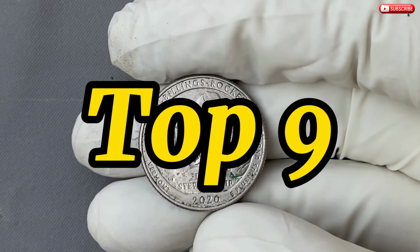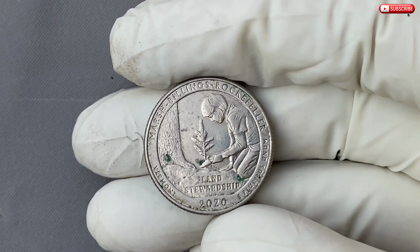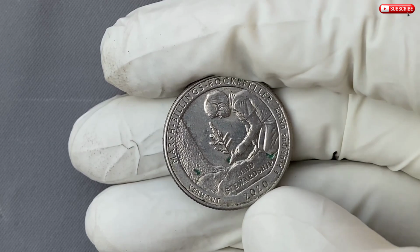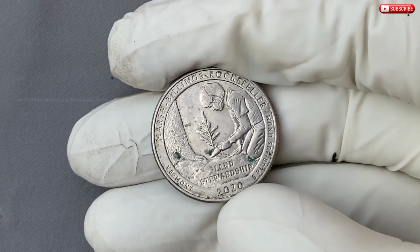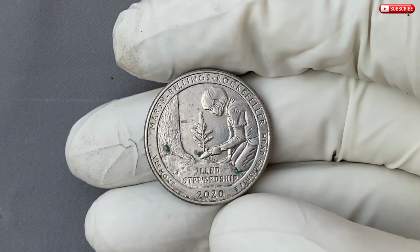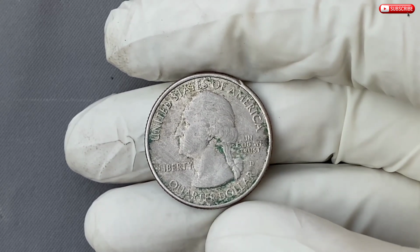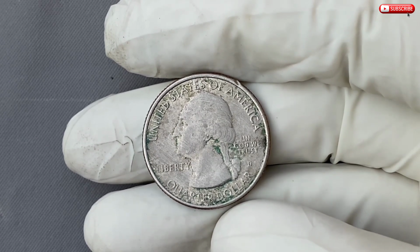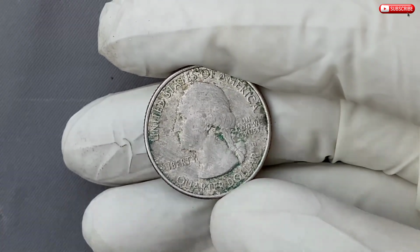On Top 9, we're diving into an incredible find, the 2020 Land Stewardship Quarter. This particular coin is part of the United States America the Beautiful Quarters series and showcases a crucial part of American history, nature, and preservation. If you think a quarter is just small change, think again. There's far more than meets the eye. Stick with us as we journey through the fascinating details of this coin, its historical roots, the artistry behind its design, and the big reveal at the end, just how much this coin could be worth today.